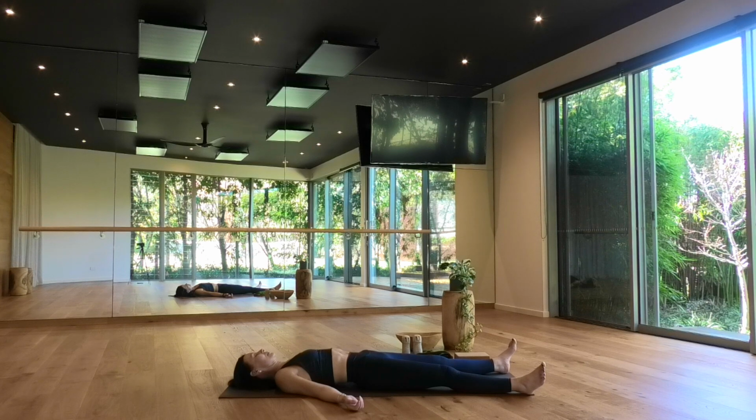And now, just for a moment, bring to mind a time where you experienced a feeling of great joy and contentment. And just holding this moment in your mind's eye, recollect this time with as much detail as possible. The sounds, smell, the sights that surrounded you.